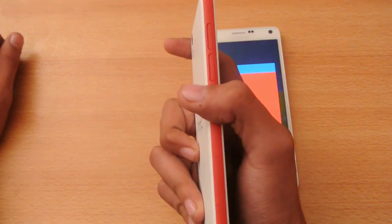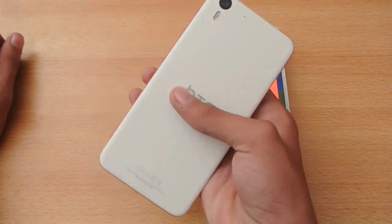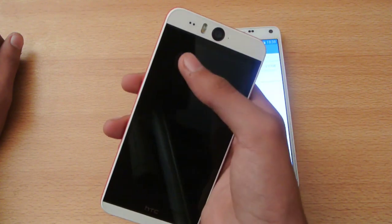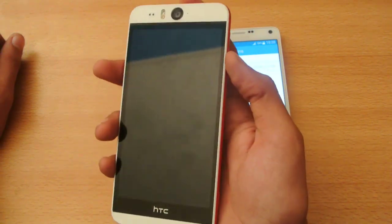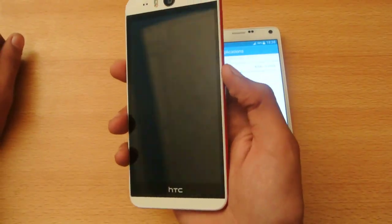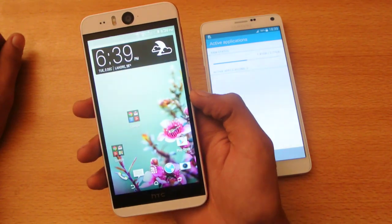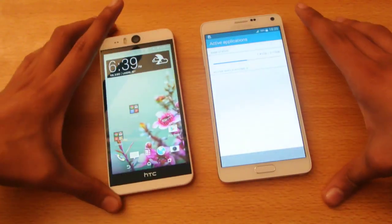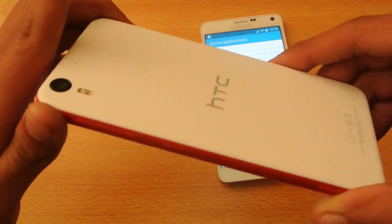Then also on the left side, we have the SD card and the SIM card tray. On the back, we have the HTC logo, 13MP camera with dual LED flash on the back, and 13MP camera with dual LED flash on the front, which is the best quality of this device, which is the reason I bought this device, because that is something that attracted me a lot. And so this is the build quality of this device. I'm really impressed. So two colors are used. This is a dual color unibody design.